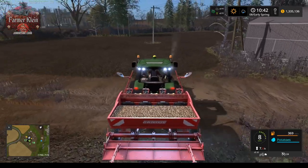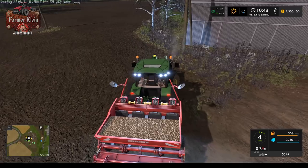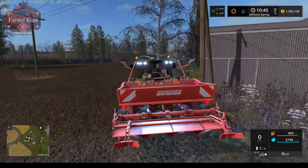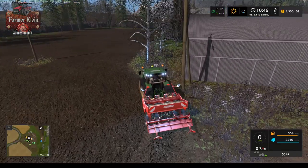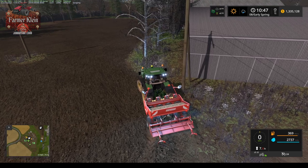All right, so I think we'll start our potato planting right here, and just kind of work our way around, I guess. Monumentous time, guys. This is our first, quote, seed in the ground, if you will.